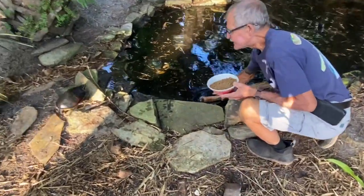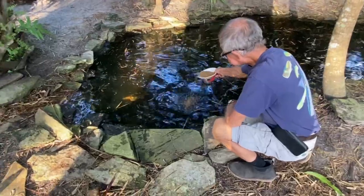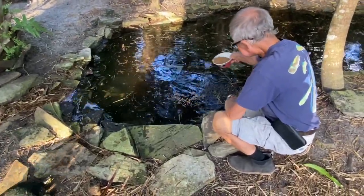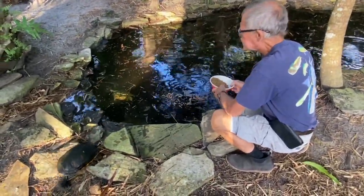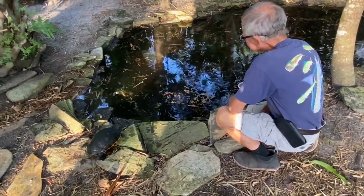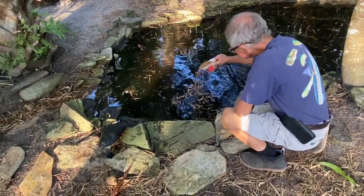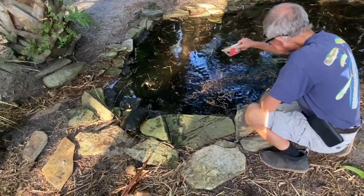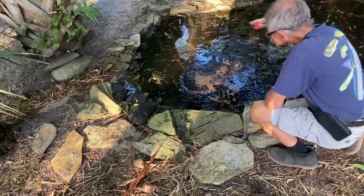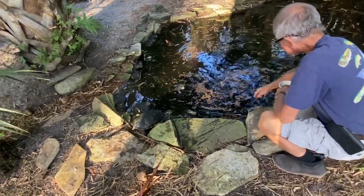Fred's doing a little turtle feeding. Fred, how many turtles do you think are in here in total in this whole enclosure? This is a massive enclosure. About 20 tortoises. 20 tortoises? Yeah, and probably about 30 aquatics. Yeah. They're all coming over.